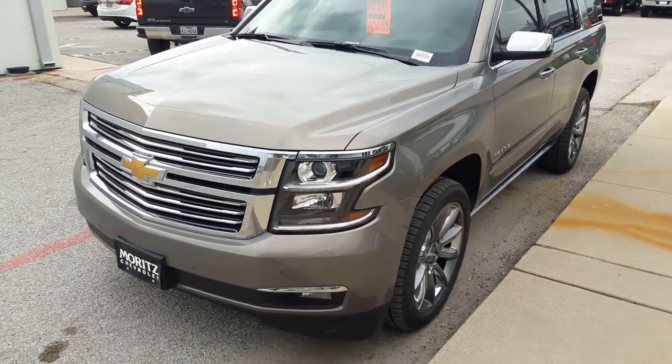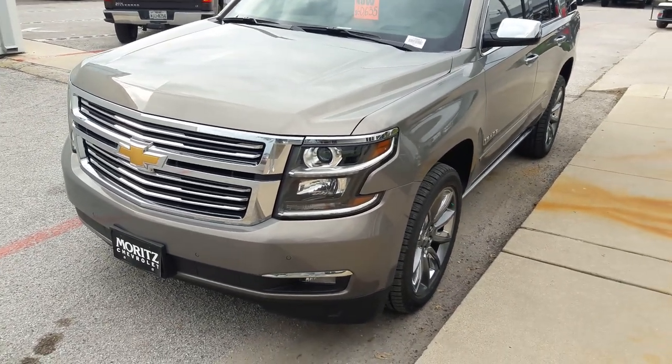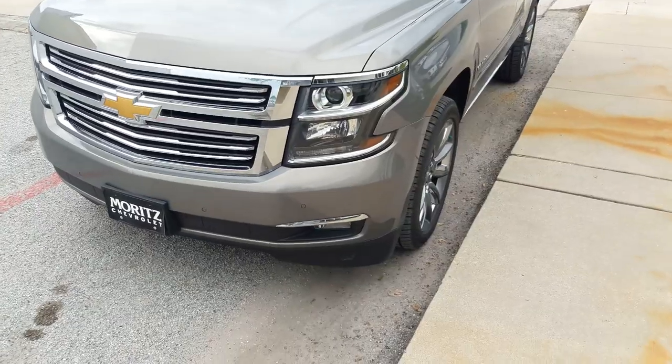So today, we're going to be taking an in-depth look at the 2018 Chevrolet Tahoe Premier. This is going to be a full tour of the Tahoe. I'm going to start it up, show the engine, show you the features on the inside, as well as the outside of the SUV. So, here's the key.